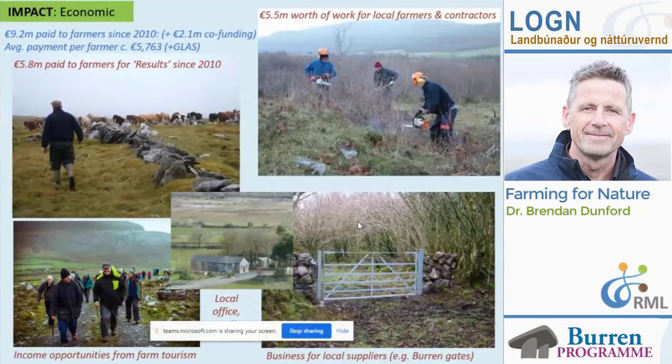This is my office. We have 6 people working in the program. They're not working in the city with the ministry. They're working in the local area with the farmers. So there's a lot of local economic impact.